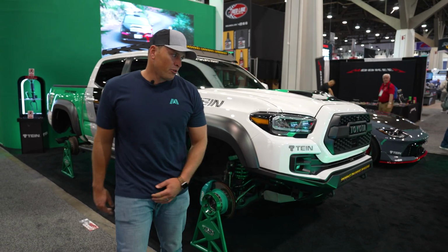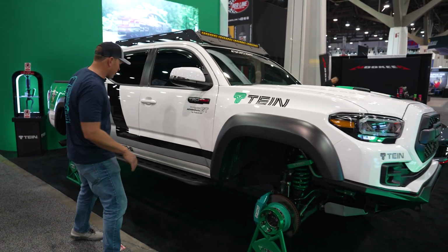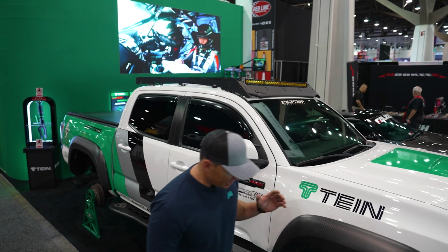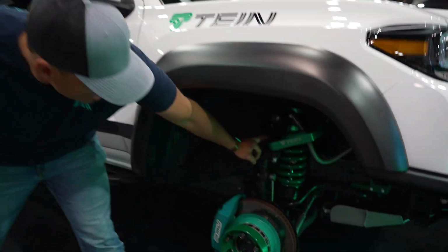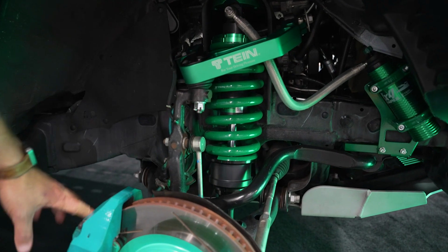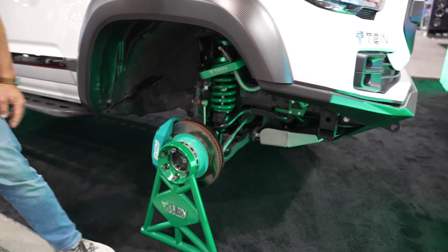We're in the TN booth with a Tacoma that is a decent build. You got the RSG side steps right here. Looks like a Prinsu rack, which is pretty standard, but the suspension setup, upper billet control arms, and then some heavy duty shocks. I don't know much about them, but it looks pretty cool. I'd love to see how it works on the road.